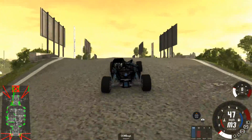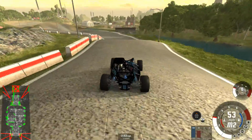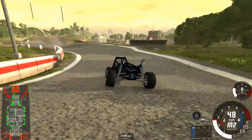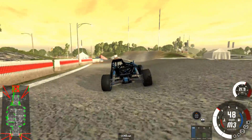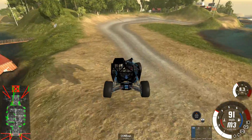Now, the Formula 1 car, I don't actually remember, would probably do more if it was in good enough condition. At that point, I don't think it was in a particularly healthy condition. Okay, across the jump we go.